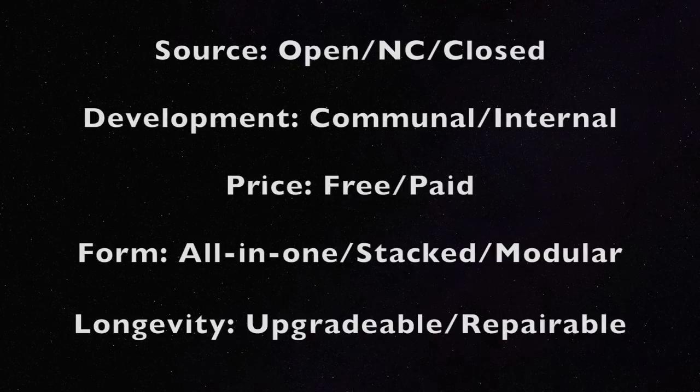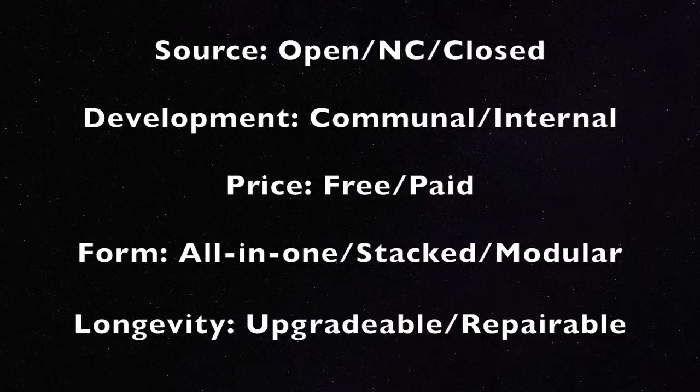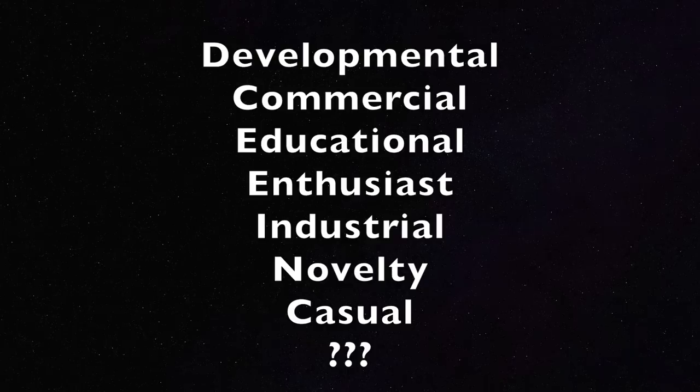In terms of source code, is it open? Is it non-commercial? Is it closed? Is the development communal or is it internal? Is it free? Is it paid? The form factor of your electronics, is it an all-in-one? Is it stacked? Is it modular? Is it upgradable and repairable? Or does it have a warranty? Etc., etc. Then you have to think about all the different markets these days.